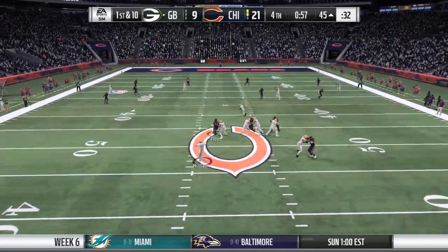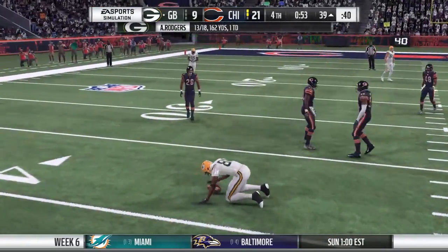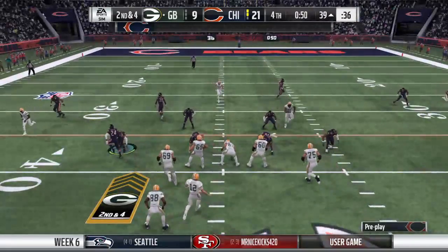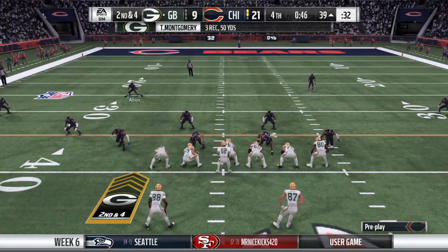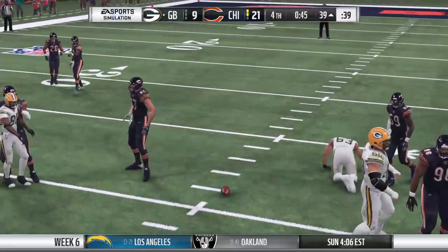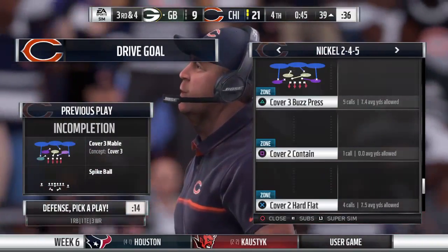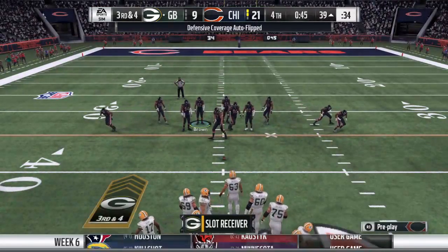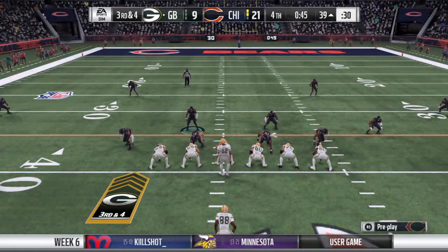On 1st down, Rodgers. He's going to dump that off to his running back, Montgomery. It's a gain of 6 on the play, and that'll bring up 2nd down. Rodgers in control as he hurries his guys to the line. And with 45 seconds showing, he spikes the football. The Packers on 3rd down. They've been good, 3 for 4 thus far. This is 3rd and 4.